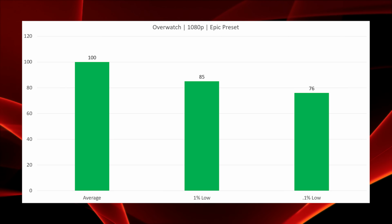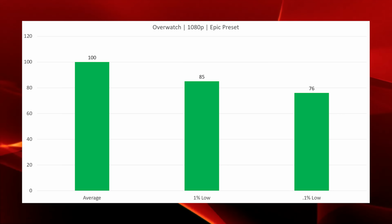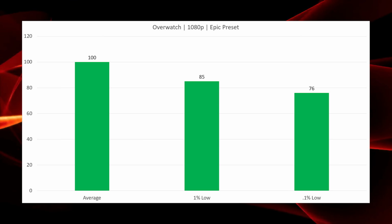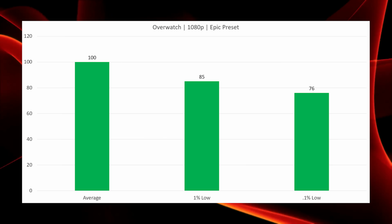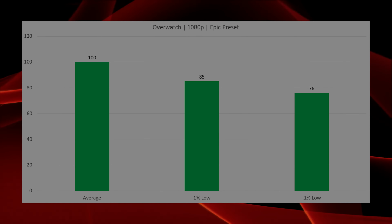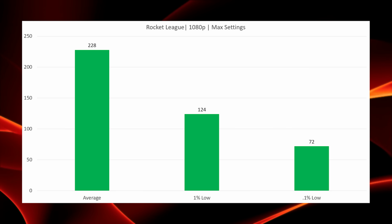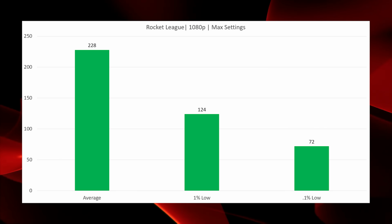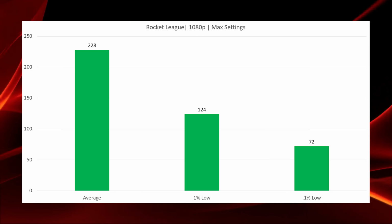Moving to another FPS shooter, we have Overwatch, averaging 100 FPS on the Epic preset at 1080p, 1% lows of 85, and 0.1% low clear up at 76 still, and obviously a great experience there as well. And rounding out our esports titles at 1080p, we have Rocket League averaging 228 FPS, 1% low at 124, and the 0.1% low at 72.